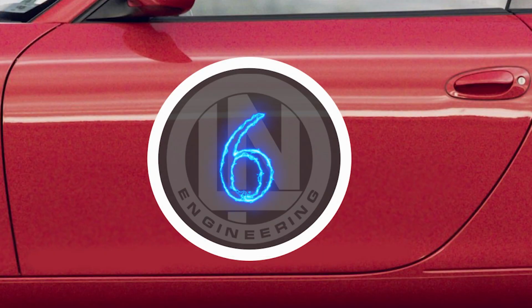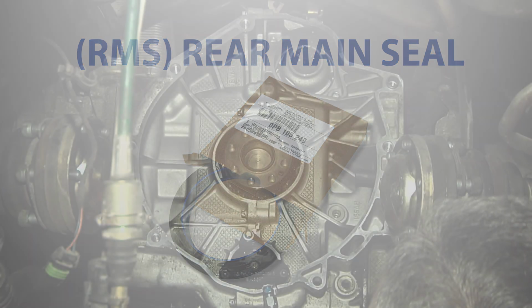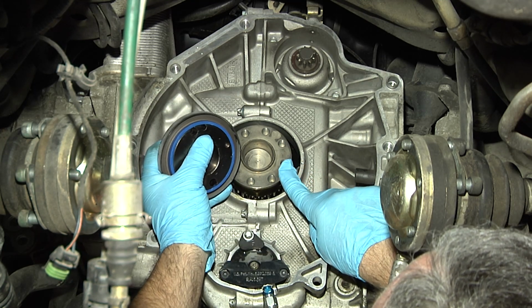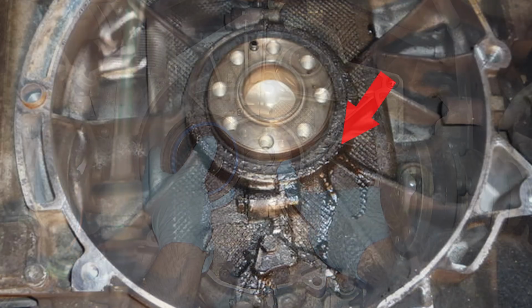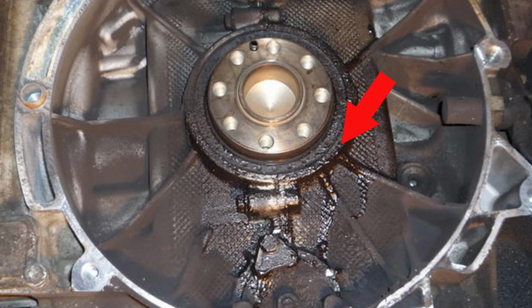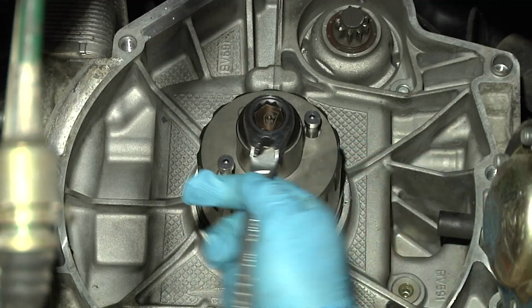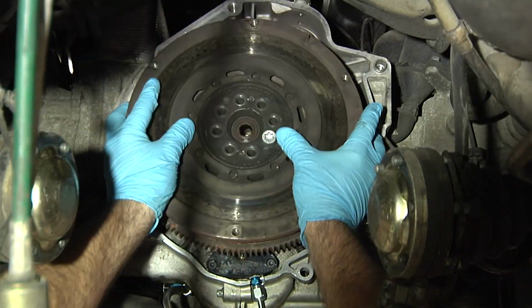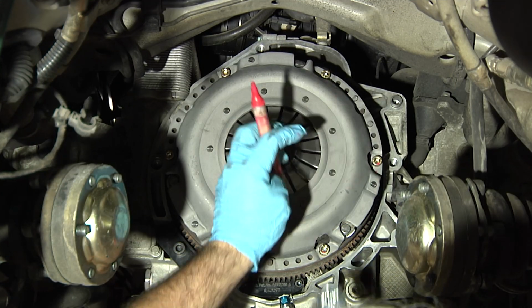Number 6. Another well-known Porsche 996 problem is failure of the RMS or rear main seal. Machining issues initially caused RMS oil leaks in early models, requiring engine replacement to correct this issue. However, RMS leaks can and do occur even in normal use. Porsche did redesign the rear main seal, and anytime you have the flywheel removed, the newest genuine Porsche PTFE Teflon seal should be fitted. This is usually done at the same time as clutch replacement. Don't forget to check the dual mass flywheel, as they do go bad and should be replaced at the same time as the clutch and pressure plate.